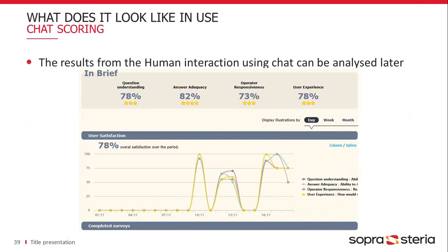And again, more detail around the types of user experience, the operator responsiveness, and essentially the overall scores that we're getting from the system.